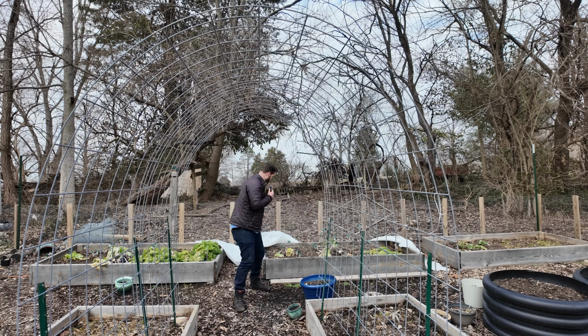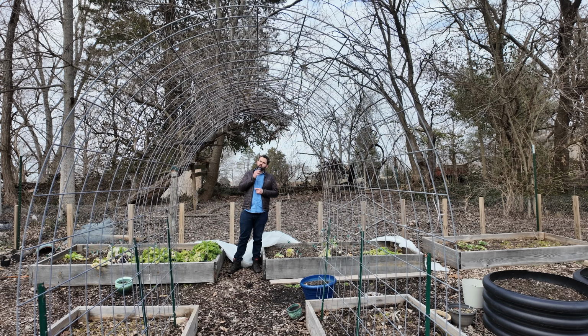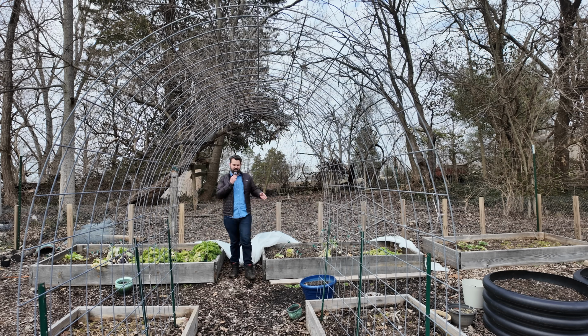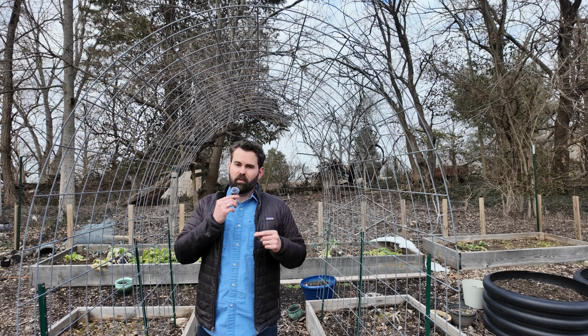But these beds back here are only spaced 2 feet apart. I think it's a smidge greater than 2 feet. My intention was 2 feet, but my measurements were a little bit off. But 2 feet is a great distance for me to be able to kneel down between the beds. I could have gone a little bit closer, but think about that.